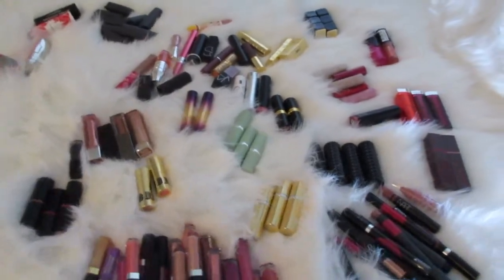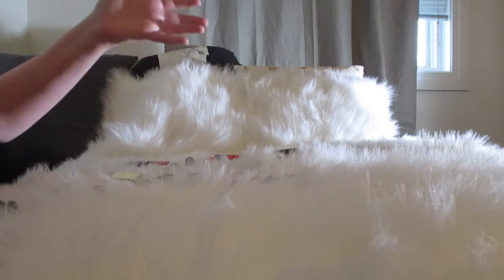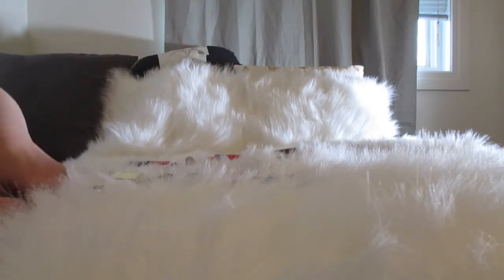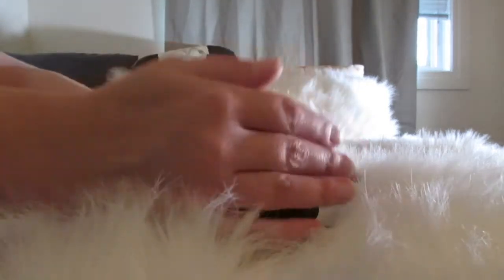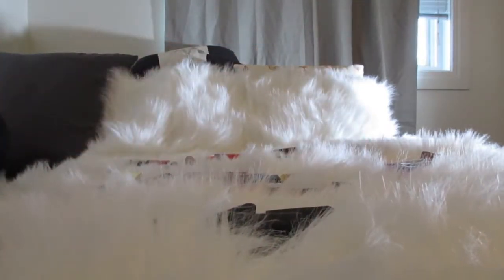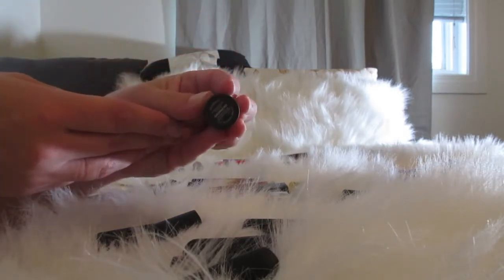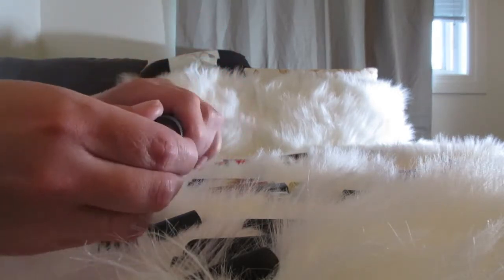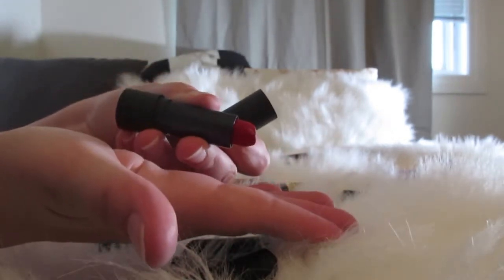Let's jump into it. And I'm just going to swatch them in front of the camera here. So I'm going to start with my favorite brand, these Bites here. I have a whole bunch of the Bite lipsticks. We're just going to dig into these. First one I have here is in the shade Gazpacho, and I already know that this one is going to stay. It is my very favorite red.